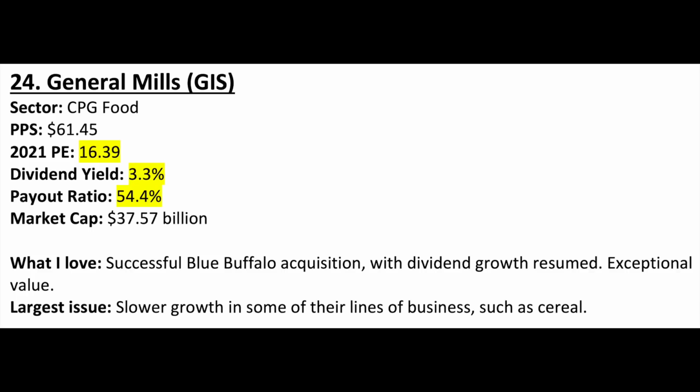I really like this company, much the same way that I like Campbell's Soup right now. Very good value. Starting yield 3.3%. You see a whole lot of highlighting here because all of this is good value territory. Payout ratio is low. They have room to grow the dividend. I should have probably highlighted the market cap too, because it's low, room to grow.